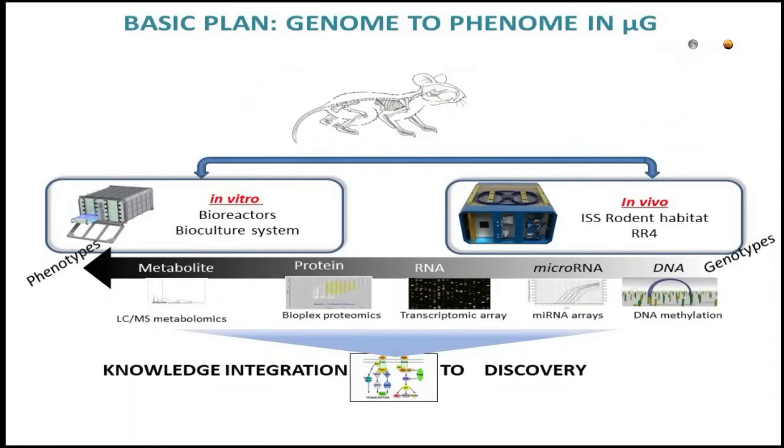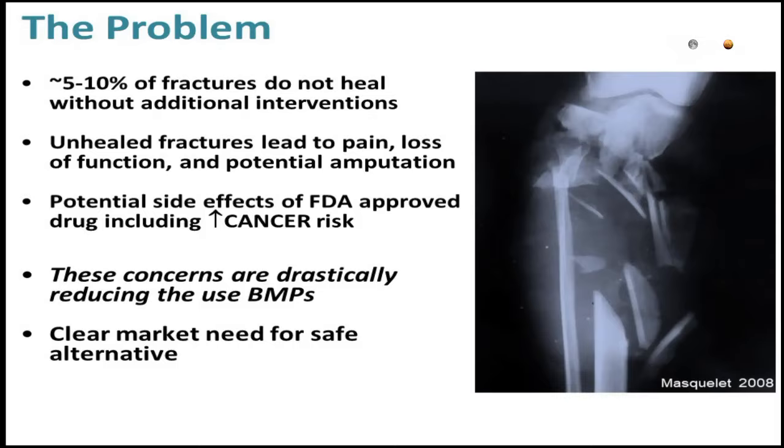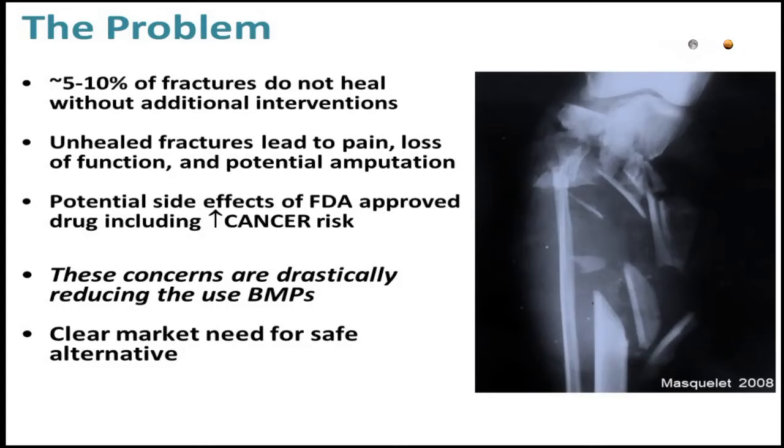So thank you, Rasha. As Laura started off, I saw a lot of hands in the audience, people who fractured. I hope all of you healed perfectly and there were no problems long term. But what you might not know is 5 to 10% of fractures will not heal without extra help or intervention by the orthopedic surgeon. And what they use is a drug called bone morphogenetic protein, and this helps to heal the bone. It's the only FDA-approved drug that the orthopedic surgeons can use right now. So if you see that x-ray there, that's a very damaged bone. Only 50% of those will heal.